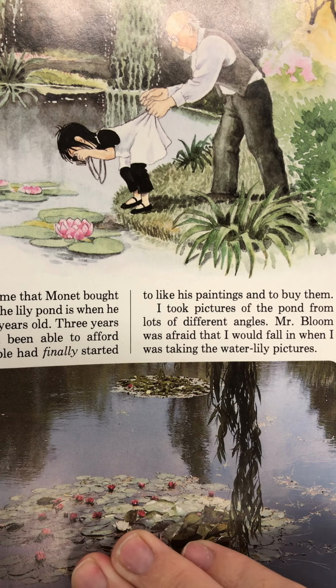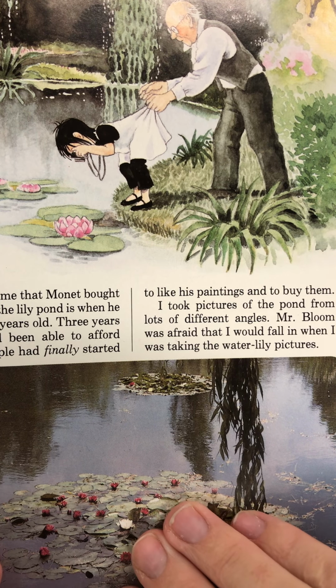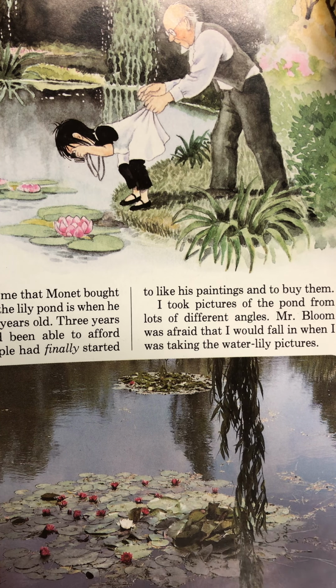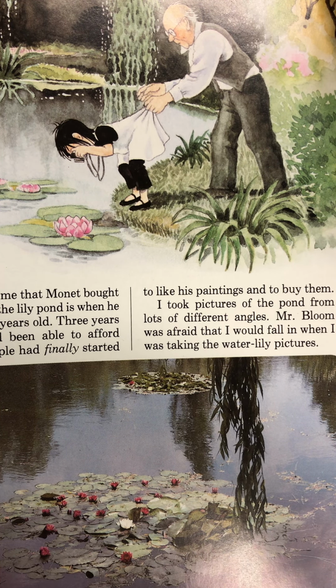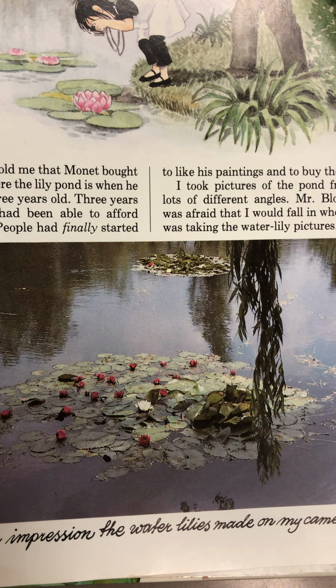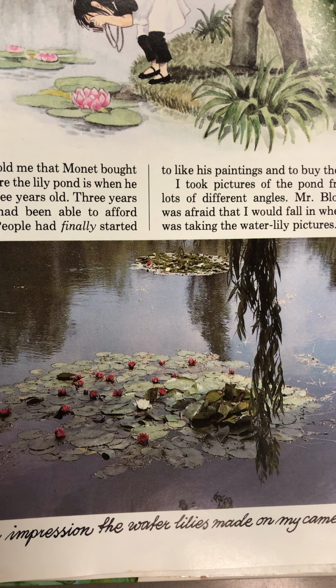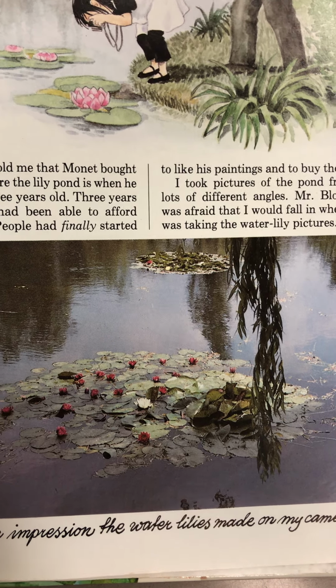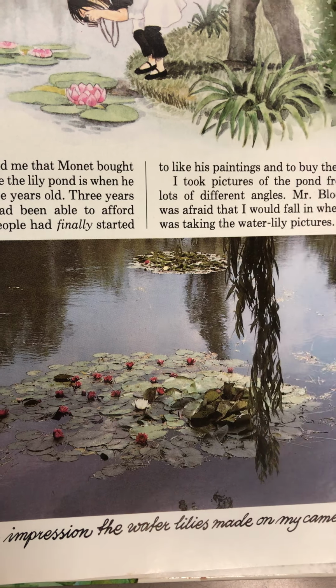Mr. Bloom told me that Monet bought the land where the lily pond is when he was 53 years old. Three years earlier, he had been able to afford the house. People had finally started to like his paintings and to buy them. I took pictures of the pond from a lot of different angles. Mr. Bloom was afraid that I would fall in when I was taking the water lily pictures. This is the impression the water lilies made on my camera.